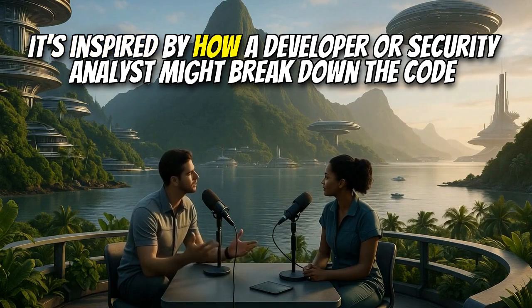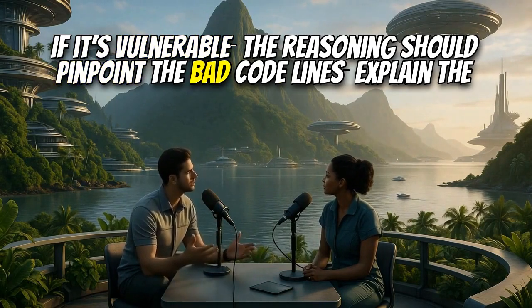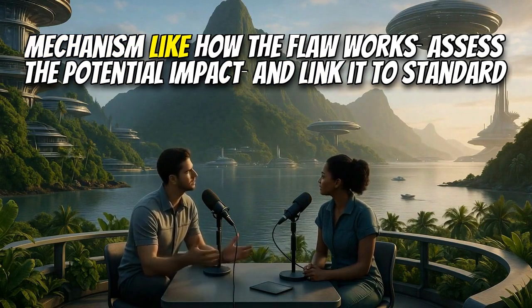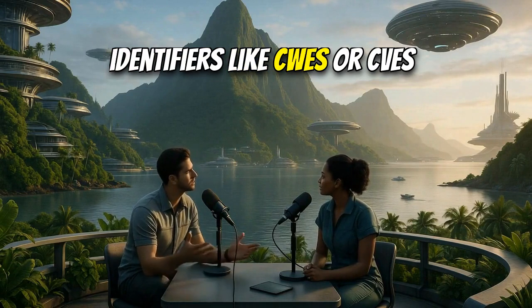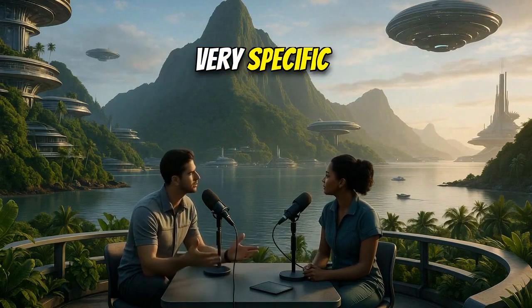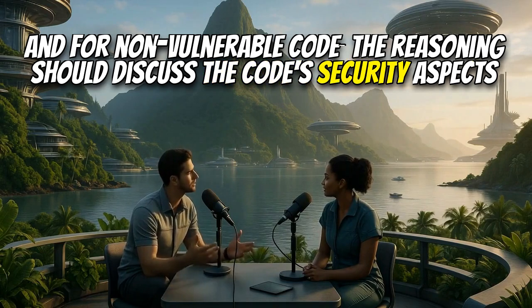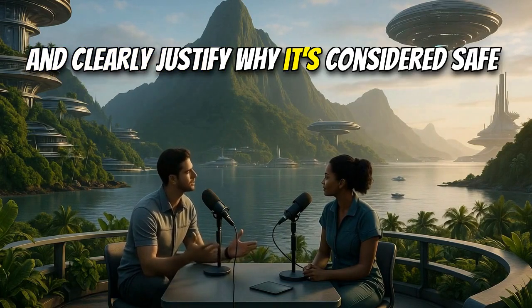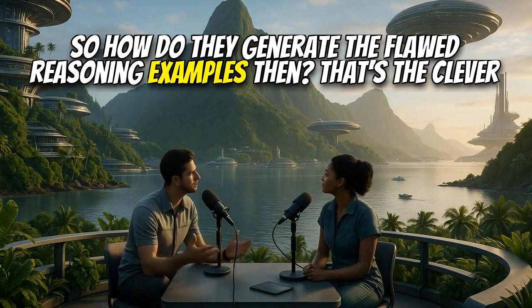It's inspired by how a developer or security analyst might break down the code. If it's vulnerable, the reasoning should pinpoint the bad code lines, explain the mechanism, like how the flaw works, assess the potential impact, and link it to standard identifiers like CWEs or CVEs. Okay. Very specific. And for non-vulnerable code, the reasoning should discuss the code's security aspects and clearly justify why it's considered safe.